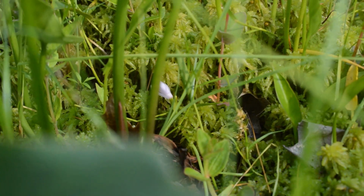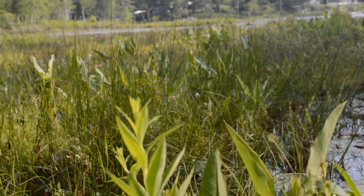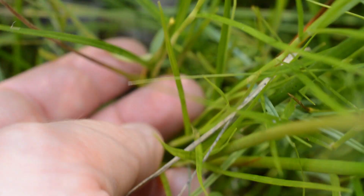There's one right there, down in there. I see a whole bunch out across the bog here. Or not bog, you know what I mean, the pond edge here. There's one right there. And the one that I first saw when I rolled up on the spot, not as open as the one I just showed you. Where'd it go? What the hell? It was right here. Same thing going on there. I can't find the basal. Oh, this guy got snapped off, it looks like.